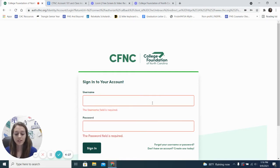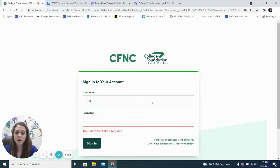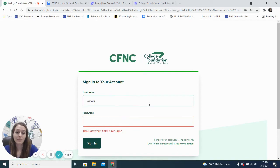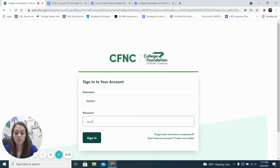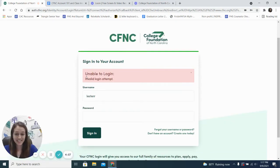So let's start first by trying a couple usernames and passwords. Your username, you can try, I don't know, your lunch number, or maybe some username that you typically use. I don't know what that might be, but you can put that in and then try a couple passwords. I would recommend trying 2 to 3 different passwords and usernames just to see if we can get you signed in. Once you try to sign in, if you're getting "this login attempt is invalid," that means that's the wrong username and password.